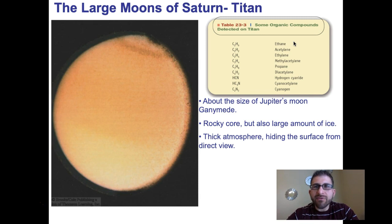Titan has some very interesting chemistry. It is a very organic, rich world. And by organic, I mean carbon compounds. And in table 23.3 here, you can see all of the different carbon compounds that Titan has in its atmosphere. And I'll take a moment here to let you look over those. Just pause the video.